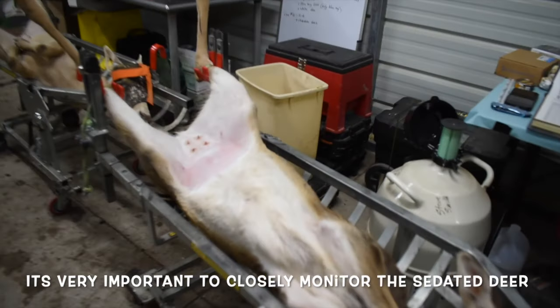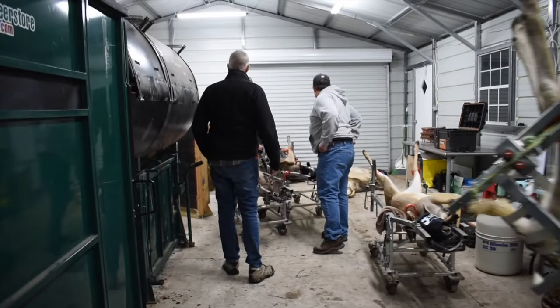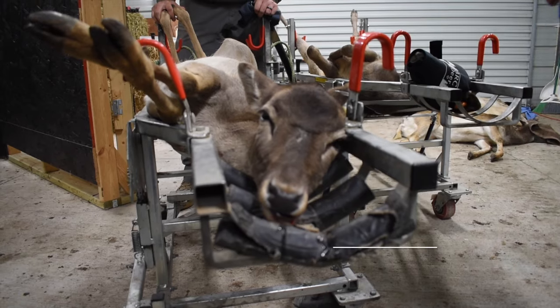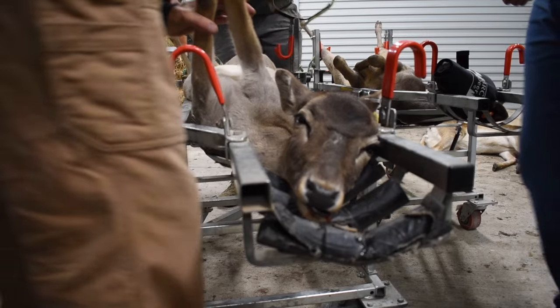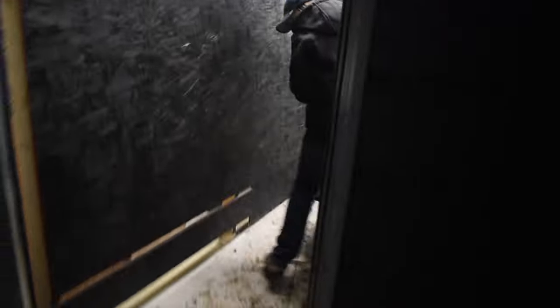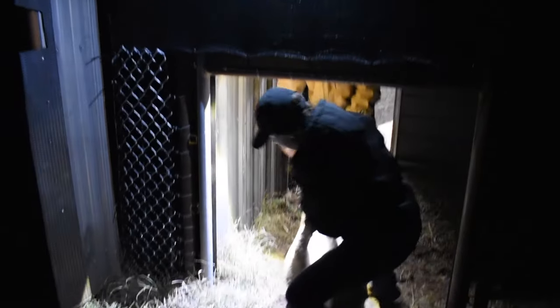There's the white doe. There's Miss Amelia. After she was AI'd, each incision was stapled closed and sprayed with an antibiotic and protectant spray. Finally, she was carefully moved outside to her normal pen and given a shot of reversal medication to help her wake up.